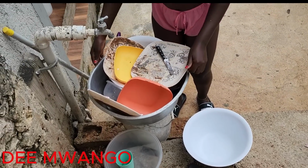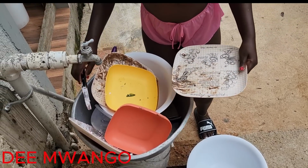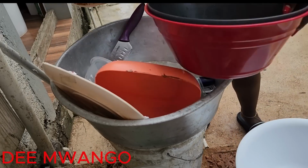Guys, welcome to the countryside. You can see where I'm washing dishes from. Typical countryside basin. And I love it because in Kenya, my home is actually in the countryside. So this makes me feel like I'm home. There's nothing new.